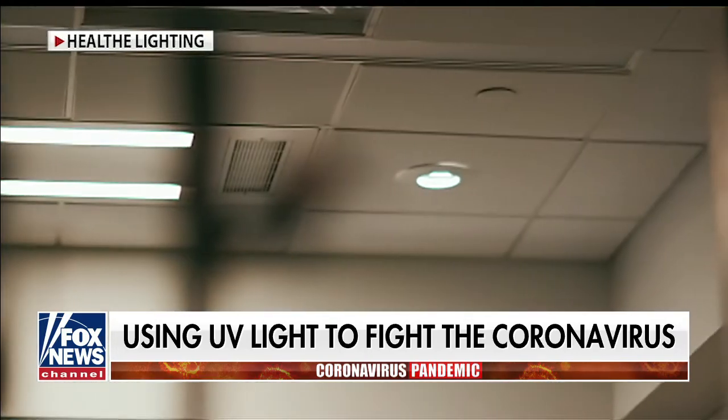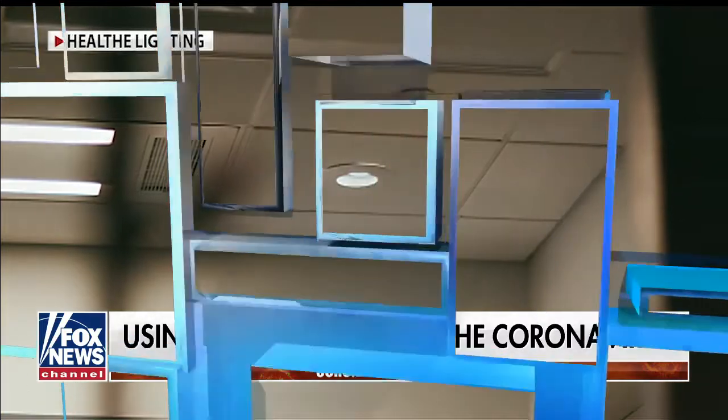the Miami Dolphins. Fred Maxik is the founder and chief scientific officer of Healthe Lighting, and Walt Mullen is a board member of a condominium in New Jersey, which has now reopened its gym thanks to this technology. Thank you both so much for being here today. This is a fascinating topic.